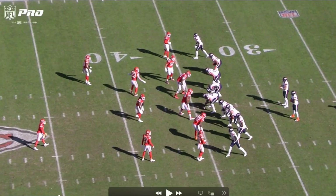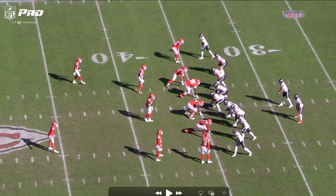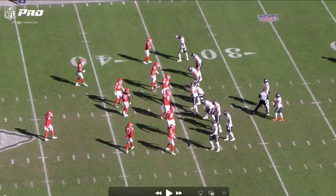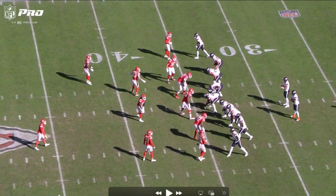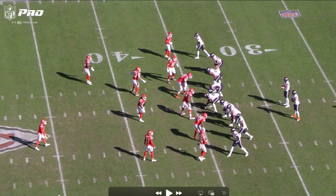And let's see what the Broncos are going to try to do here. The Broncos get it lined up, and they're going to run the following route combination. Their outside receiver is going to run a deep post. The tight end is going to run an out. Then over here, you're going to have a dig with a drag route underneath. Now, this is on first down here.